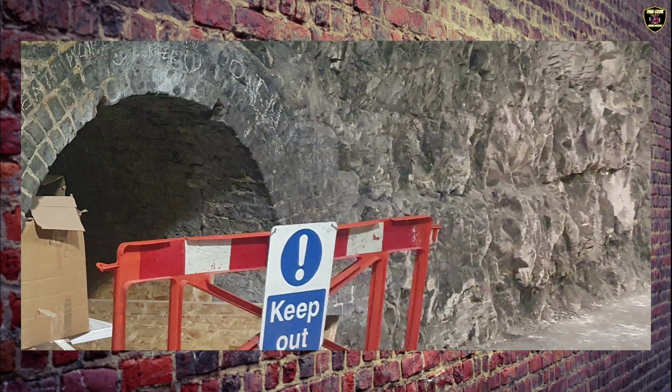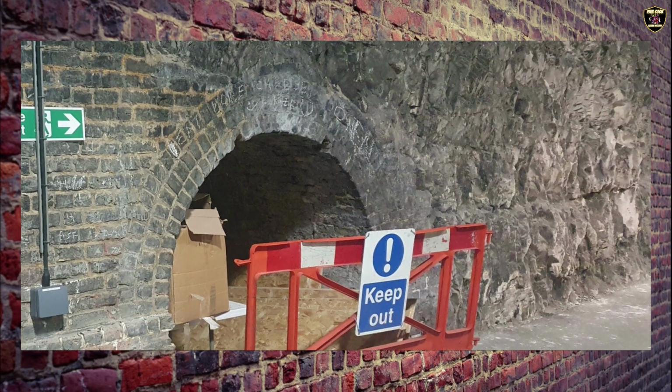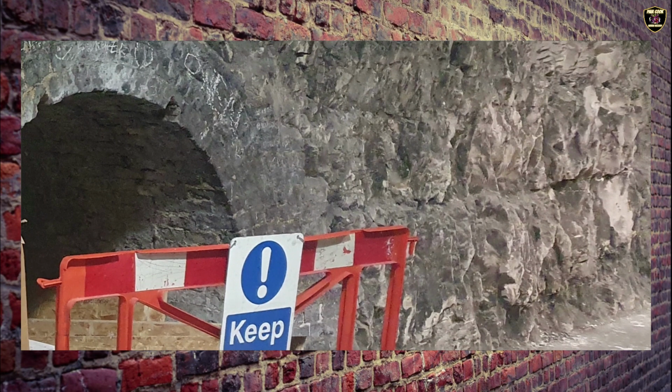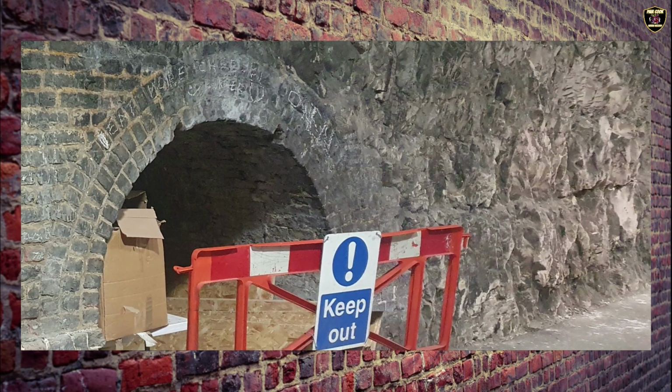So now at the moment we're at the entrance of the Ramsgate tunnel, which was apparently served by a steam engine and then an electric train, but it ceased in 1926.